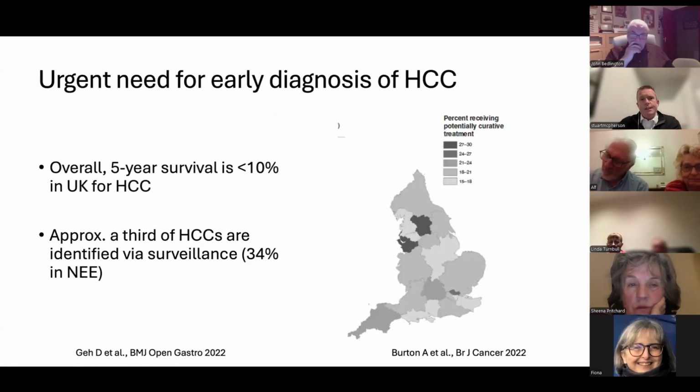We also have an urgent need to improve the diagnosis of liver cancer. In the UK, 5-year survival rates are appalling, less than 10%. And the main reason for this is very few people are actually identified via surveillance. So because liver cancer is asymptomatic at an early stage, people don't know they've got it. So the only way that we can identify liver cancer really is by finding people with cirrhosis and then monitoring them regularly for liver cancer. And if it's identified early, then we can potentially cure it.